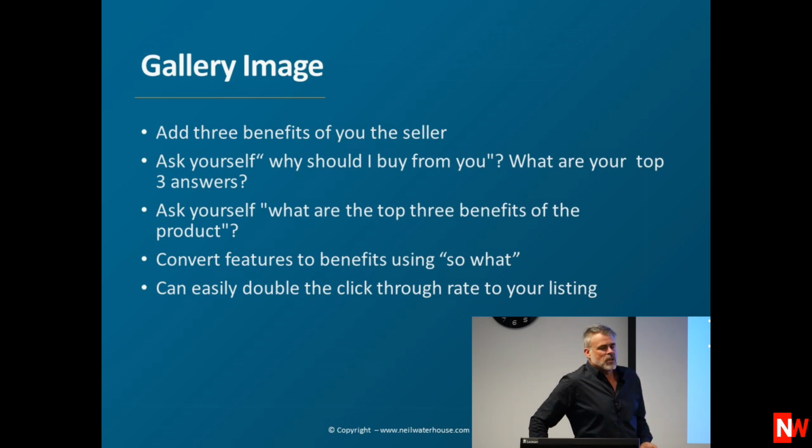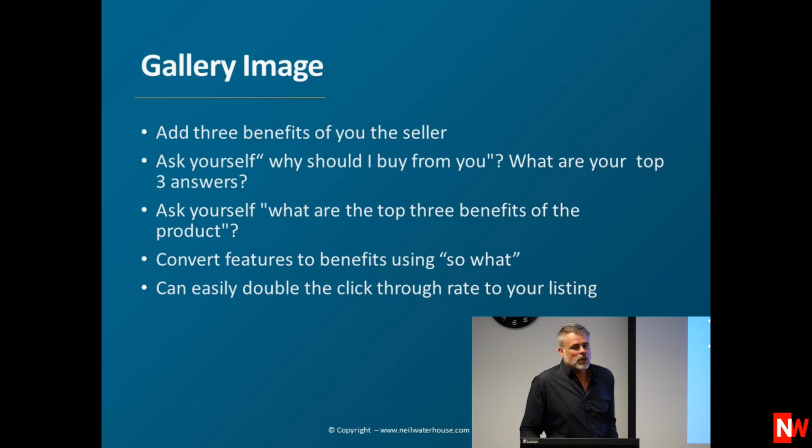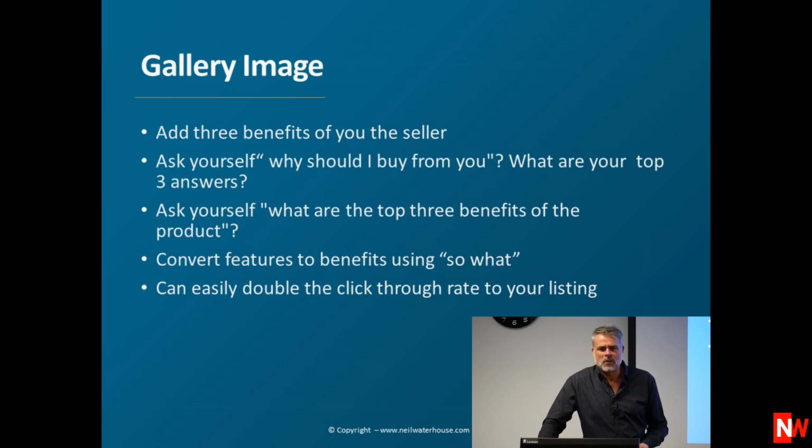And you convert those features using the so what principle. As an example of the so what principle, take a car. Let's say it's got the letters MPI on the back of it. So you do some research, and it stands for multi-point fuel injection. So what? You always say so what. Whenever you're reading your own ad copy or anyone else's ad copy, you always say to yourself, so what? MPI, so what? Multi-point fuel injection, so what? Then you discover you get 25% more power and 20% better fuel economy. Okay, now you've got me interested. That's what should be there. So it's converting features to benefits.